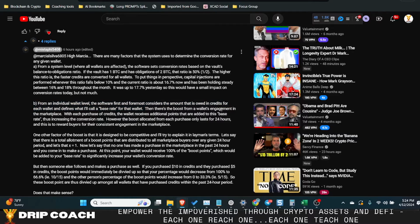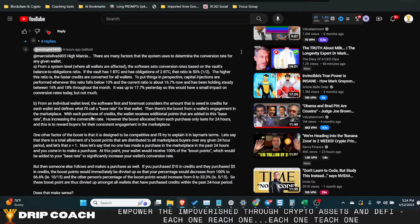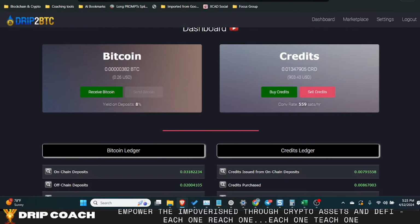Then there's the boost from the wallet's engagement in the marketplace. That's what I just showed you guys, how that boosted up a couple sats per hour for me. With each purchase of credits, the wallet receives additional points that are added to this base rate, thus increasing the conversion rate. However, the boost allocated from each purchase only lasts for 24 hours, and this is to reward buyers for their consistent engagement in the marketplace. So if somebody asked me about a strategy, you would want to revisit the marketplace. So I guess the best strategy, if you could, would be to frequently visit the marketplace and make purchases.